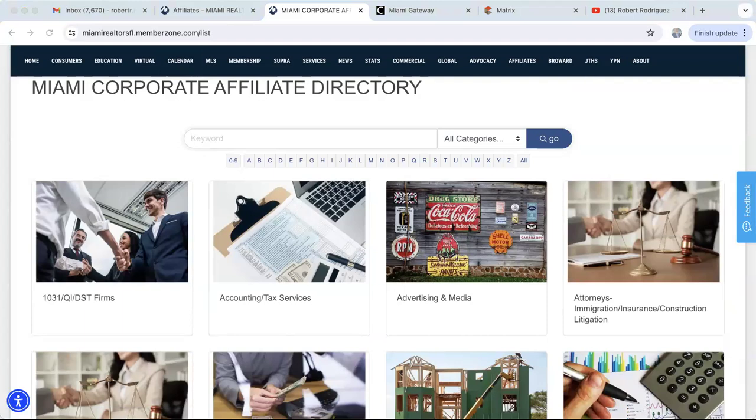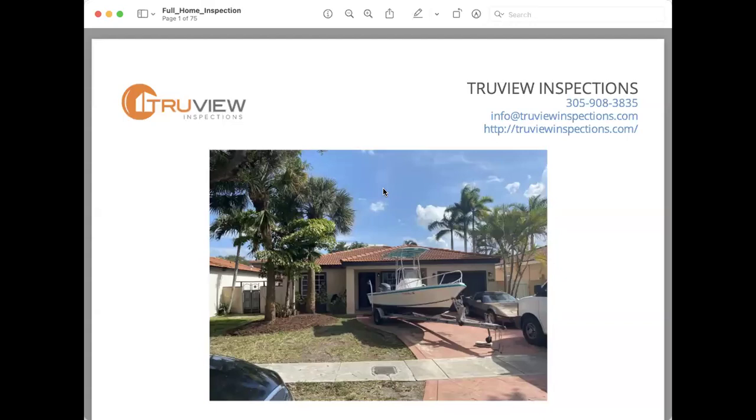All right, so when the inspector gets to the home, they're going to inspect the entire house. Everything. Utilities must be turned on. You must have electricity, you must have running water, and everything must be ready to be tested.